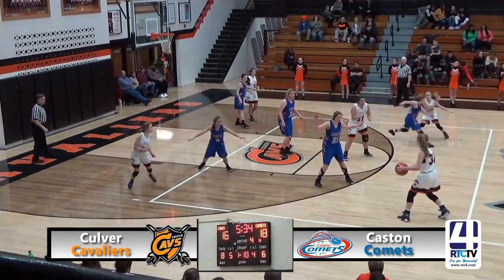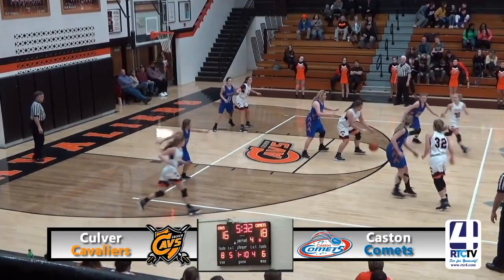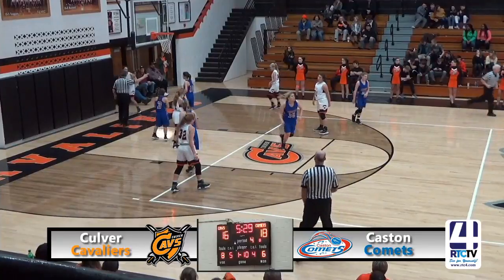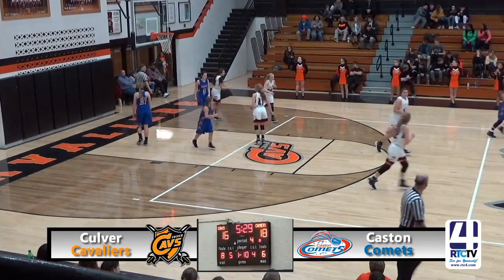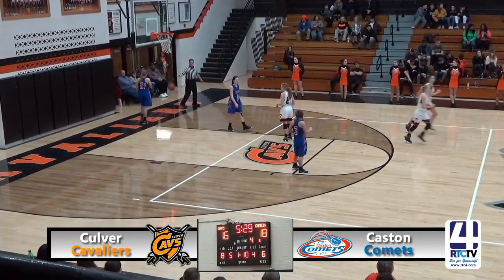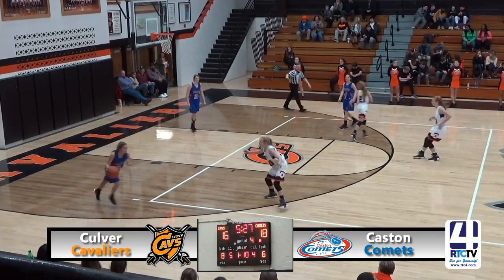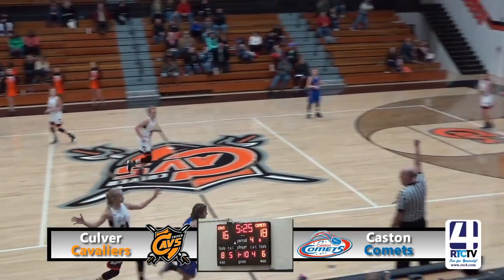If it was me, and my shots usually look like that, I definitely would have called her to pass. Right. And the ball's out of bounds on the Lady Cavs side. Lady Comets regaining possession. Line sending it over to Degg. Full court press.